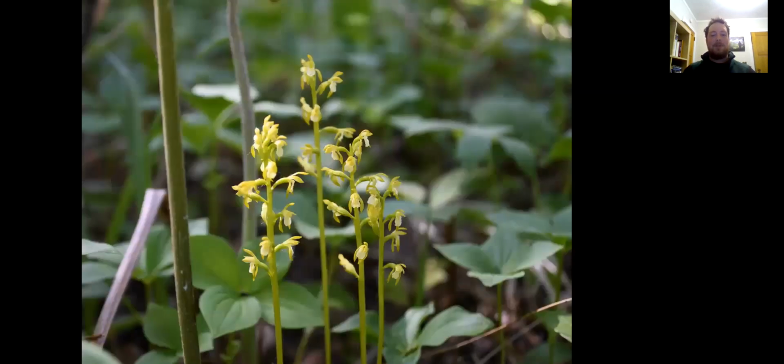But if we think about bloom period with orchids, we start with this one. This is either northern coral root or early coral root or yellow coral root, whatever you want to call it. It is our earliest orchid, usually. They usually bloom a little bit earlier than pink lady slippers do, and they can bloom as early as the middle of May, usually more reliably towards the end of May.